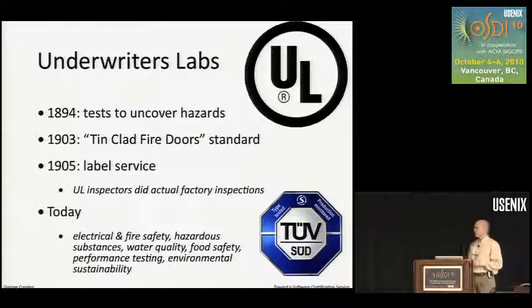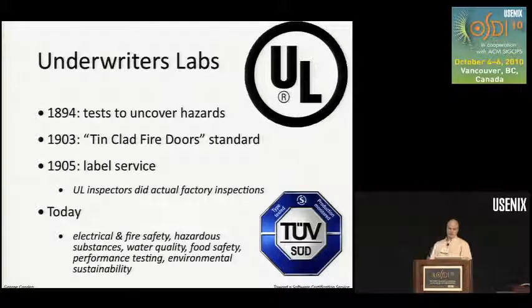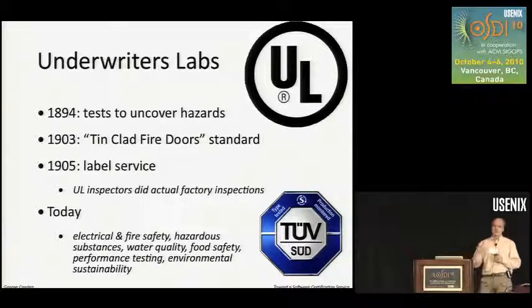It's not unique to the US. Germany has the, I think it's called Technischer Überwachungsverein, which actually started before the UL. And many of you may not know, but no German registered road vehicle is allowed to drive on a public road unless it's TÜV certified. So the point here is that these certification organizations have had a tremendous impact on their respective industries.